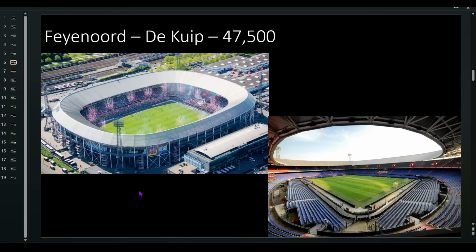Okay, next, Feyenoord. Very famous stadium, de Kuip. So they are the current title holders, the champions of the 2022-23 season. And their capacity is 47,500. And you've got this circular-ish design to it, and you can see on the outside it's not a circle, but for some reason all the pictures from within make it look like a complete circle, which is curious. And you've got this like low-lying roof as well that you can see goes right the way around.